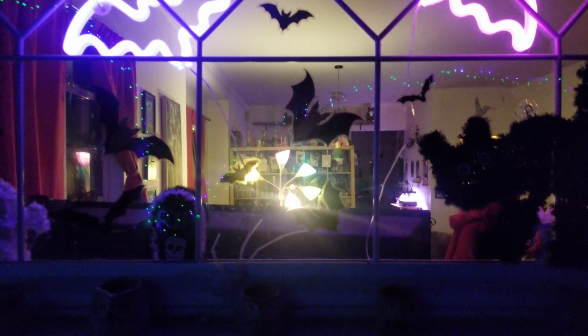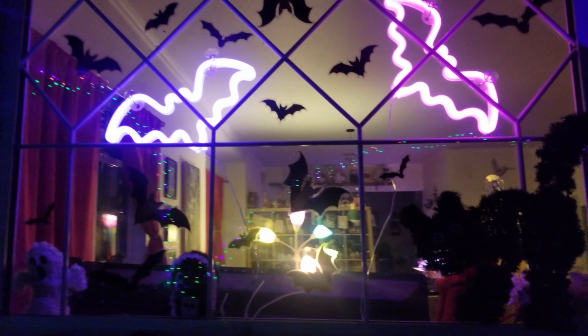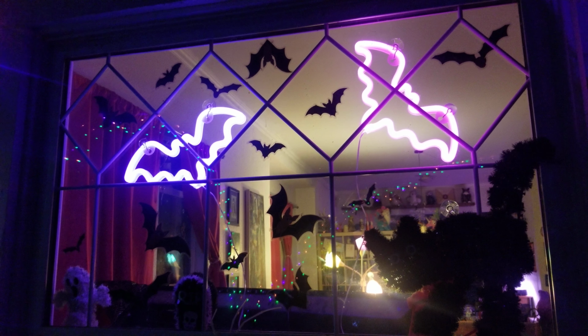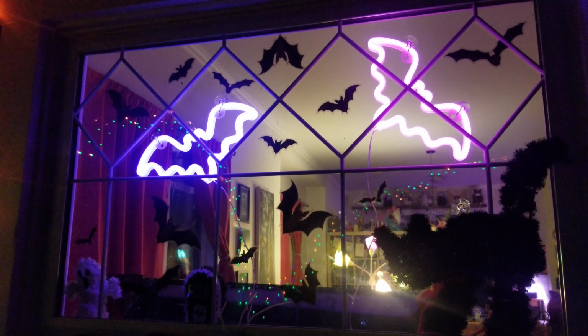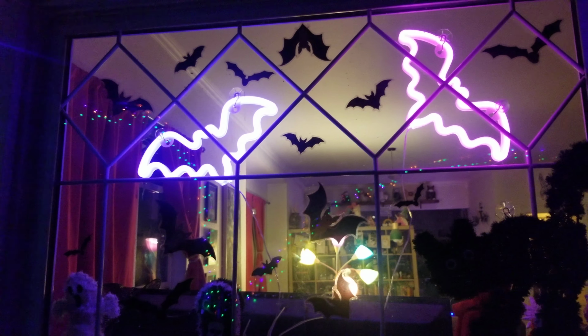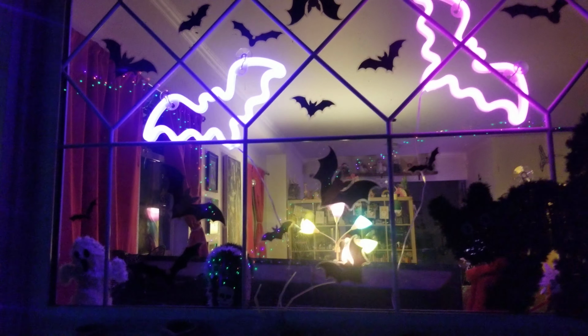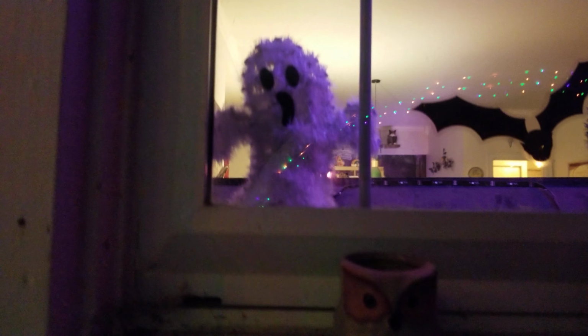They connect to a rechargeable power bank. And since they're LED, I've had these up here for maybe 4 or 5 days already, and I haven't charged the LED power bank once. And I have it on from like 6 to midnight every day. So pretty cool. LED is awesome because it uses so little electricity, or power, I should say. But got a couple of ghosts, a tombstone, and a kitty in this window.